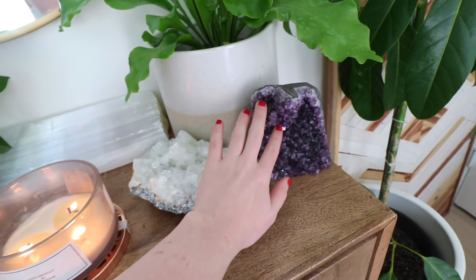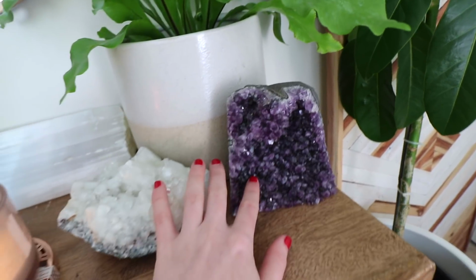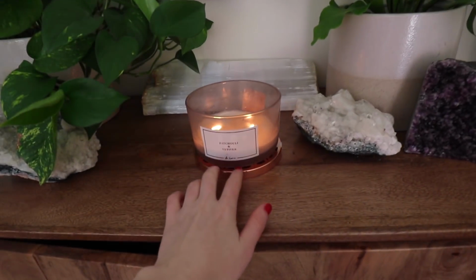Apophyllite, amethyst, really beautiful. Two of my favorite crystals I own, especially that one in the back. We have another plant. We have this big gold mirror that I really love. That way when you walk in, the space feels really open. I really like it. Another candle, and I don't keep much in here yet because like I said, everything that is under the table is gonna go in there.